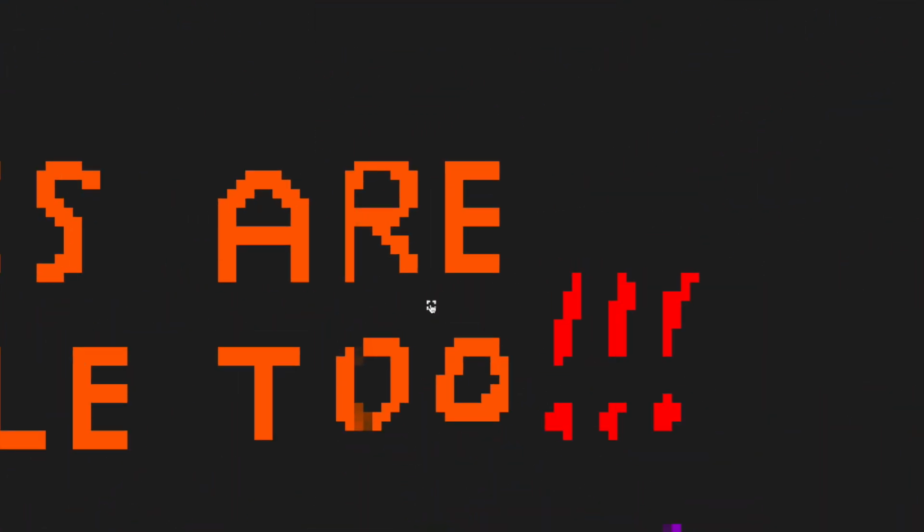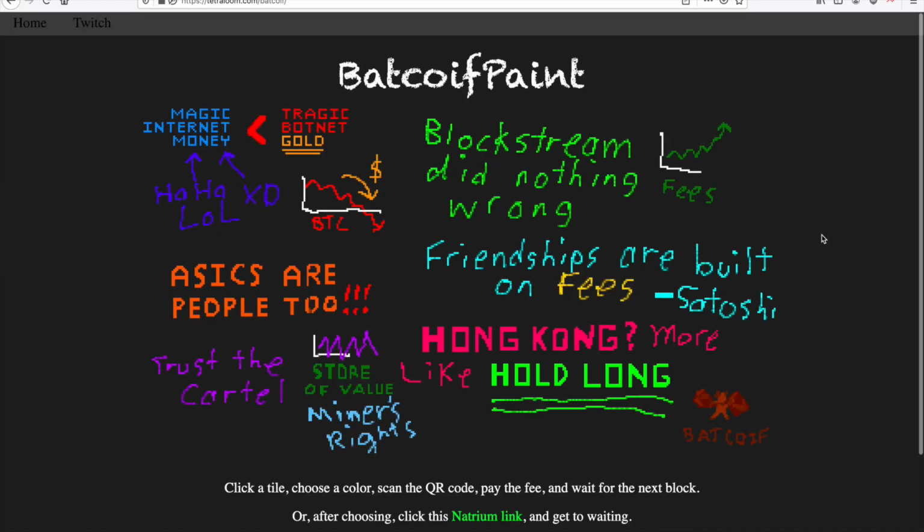And there we go. You see them both happen at the exact same time. That's the power of BatcoifPaint. 22 minutes of waiting, well worth it in my opinion. All right, that's been BatcoifPaint. I can't wait to see what the community comes up with as the board progresses. So stay tuned for more.